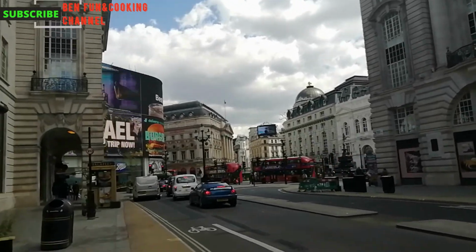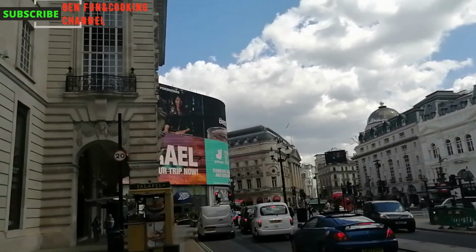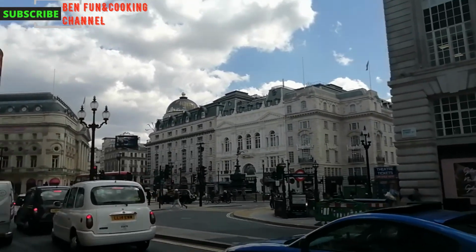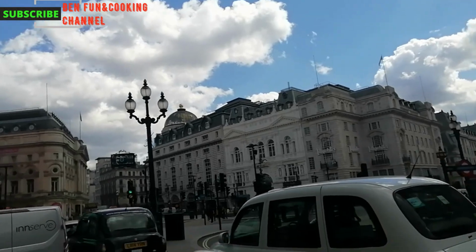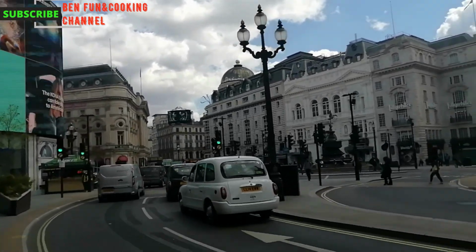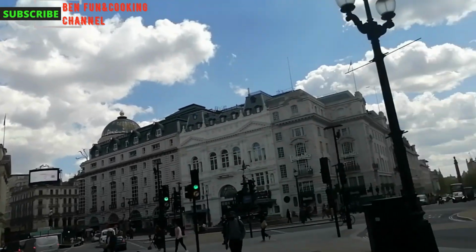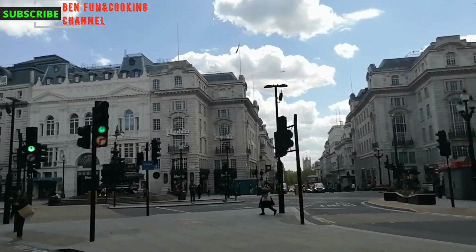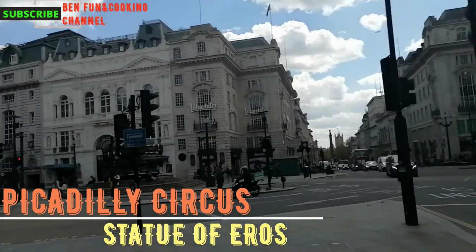Piccadilly Circus by walking. Oh my Jesus. That's from Oxford Street to Piccadilly Circus. Oh well, that's the Cupid over there. I will come closer so you can see. Circus.